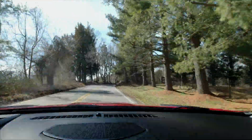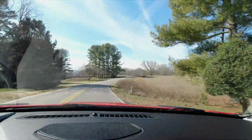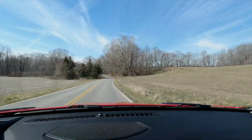45, 50 into these turns. You gotta be careful because it's residential. Miles an hour, third gear. Just passed an SS.